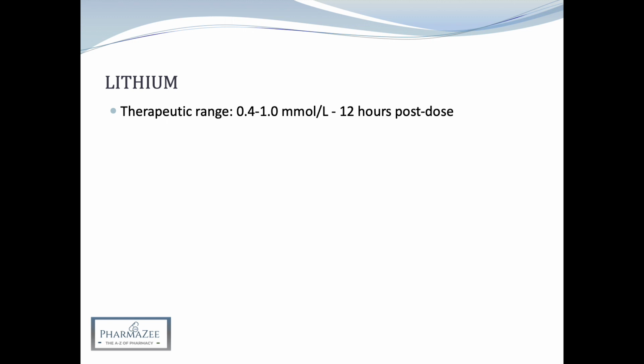and a level of more than 2 millimole per litre indicates severe overdose. It's important to stick to the same brand of lithium, as it's formulated as different salts, including lithium carbonate and citrate. So Priadel brand may be an example. And the patient also receives a lithium treatment pack. It's eliminated renally.